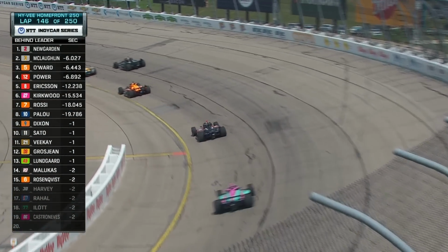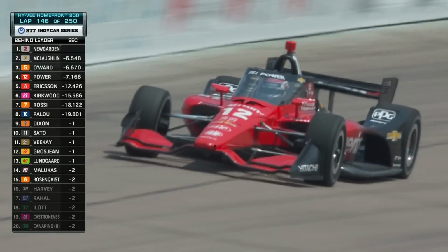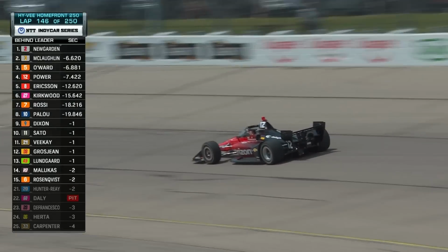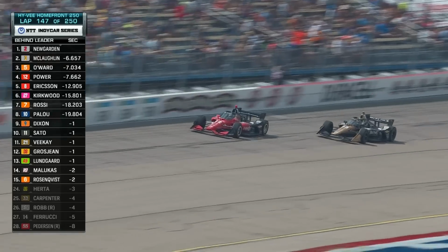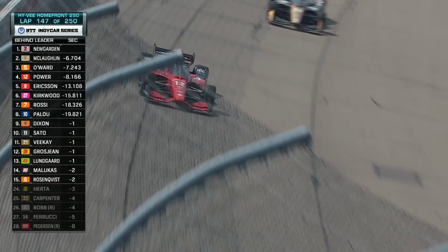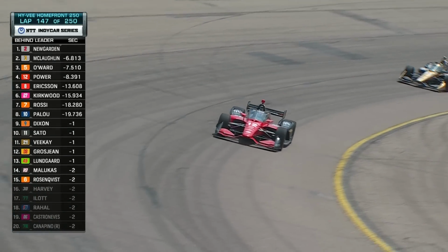Uh-oh, what happened to the Verizon Chevy driver? How bad is it? Was it a glance? Was it a hit? Well, McLaughlin got by. We good, Will? We good? So did O'Ward. And they want to hear from him. How's the car? What happened? Well, Will Power's passing cars right now, so hopefully just a light glance, and he can regroup and refocus because he's only 20 laps into this stint.